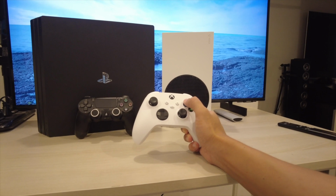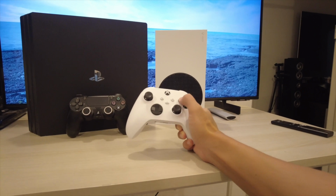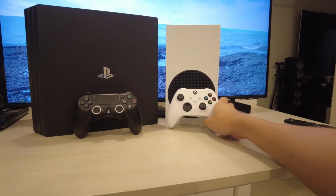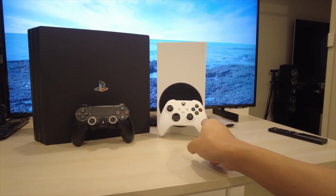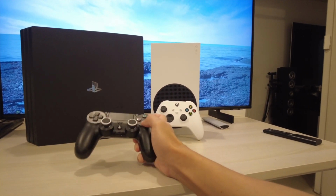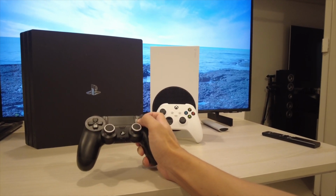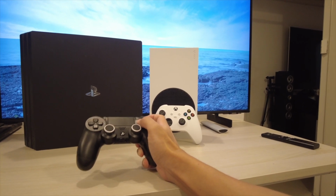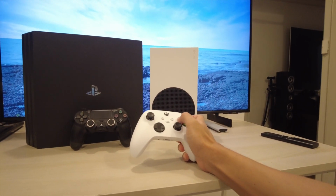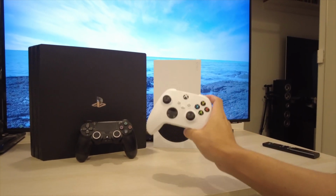Now, of course, a lot of people might like this. I personally don't, because when I press these buttons, it does have a tactile feel, but they're just so loud. So when you're gaming, especially when you're gaming and recording, that noisiness actually comes into the recording as well. Whereas with the PS4, it's not as noisy. It's much better, much better. Because if you press this, like this, then it hardly makes a sound. But with the Xbox, even if you press it gently, see, it is loud. So that is something that I don't like about the Xbox remote.